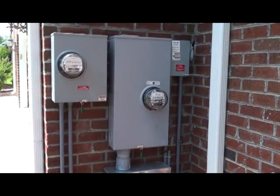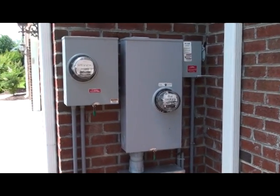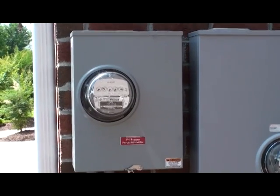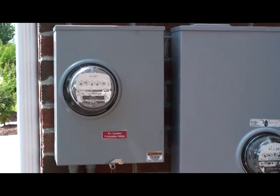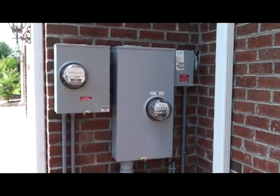Tim, I see you now have 2 power meters. Does that mean you get 2 bills, or what? The meter on the left, Roger, is the production meter. That's new with the solar system. The meter on the right is the standard meter that I've had ever since I've owned the house.